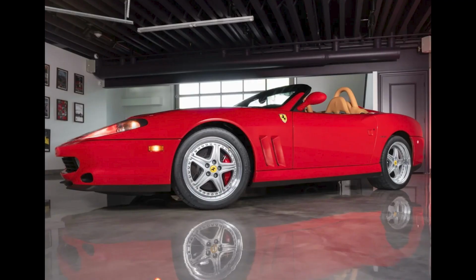A Rosso Corsa over 10 550 Barchetta Pininfarina with 11,000 miles sold for $420,000. Number 366 of 448 produced, celebrating 70 years of design house Pininfarina. This seems to have been a fair sale. I'll show more and talk about this car in today's short video.